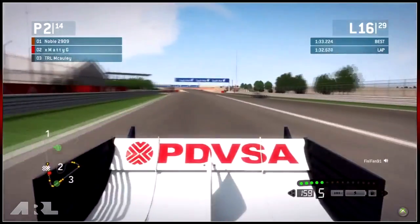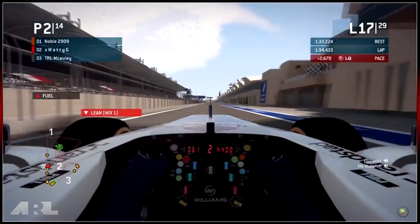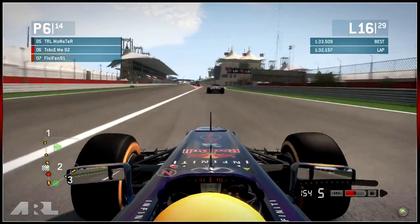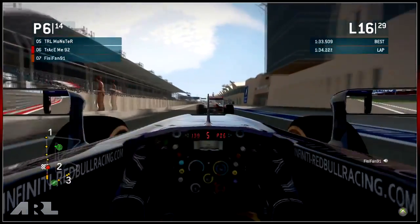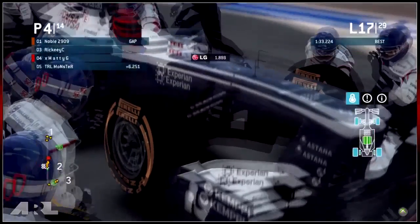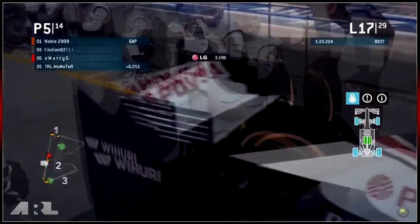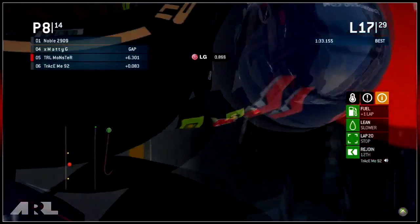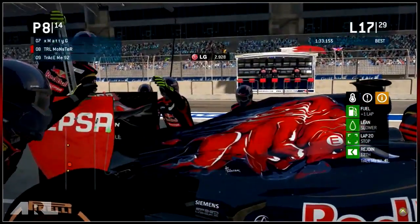And that's Matty diving into the pits now, as you just saw. He's in red fuel, so he is minus 1 lap of fuel at the moment as he dives into the pits with 12 laps to go. He's going for a fresh set of primes, and that's going to be quite a struggle towards the end of the race. But he's going to get that undercut on TRL McCauley and Noble 2909, who has a 3 to 4 second gap out in front at the moment. So he's not really pulling away, is Noble.